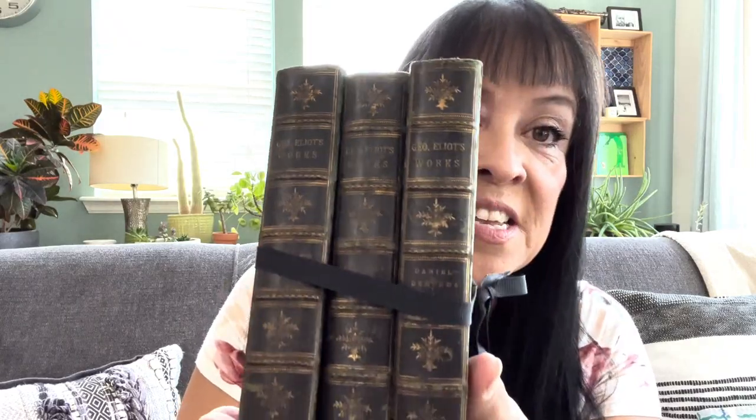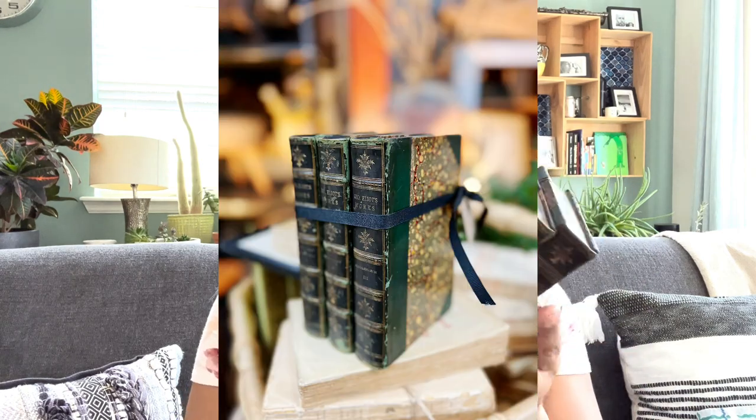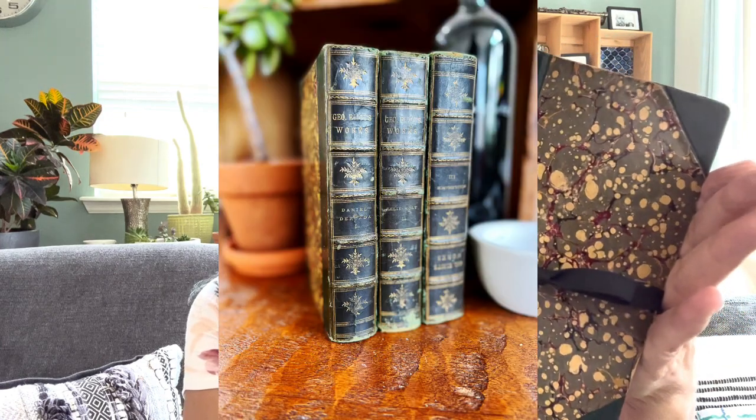I did walk away with this set of gorgeous marbleized leather-bound trio of George Eliot's works. These are so pretty. What's interesting is there is no publication date anywhere in the book, so looking at them, I'm going to say they date from the late 1800s or very early 1900s. They just make the most amazing display. These will go online, and I will price them at $65 for the set.